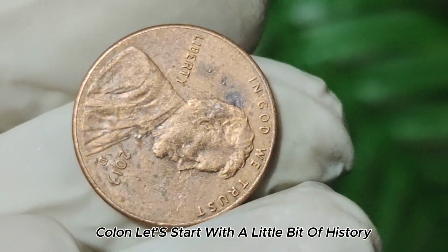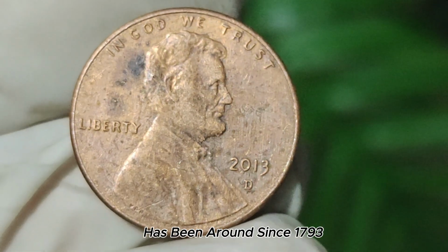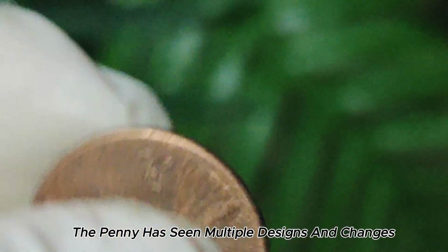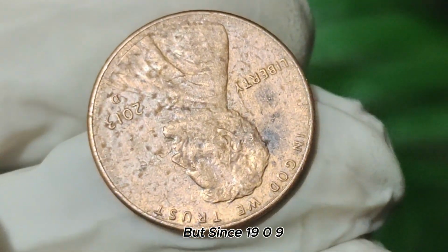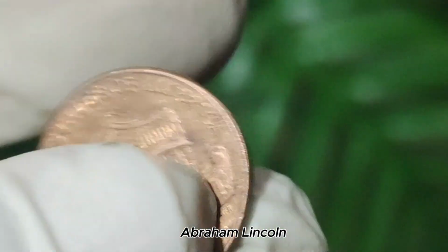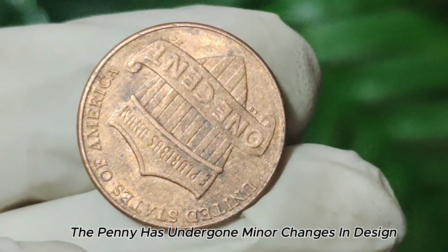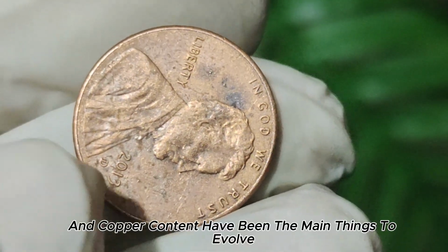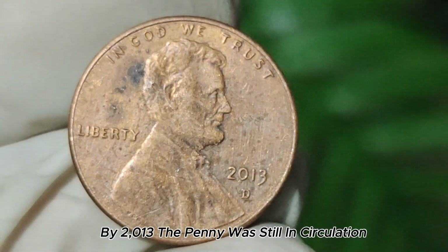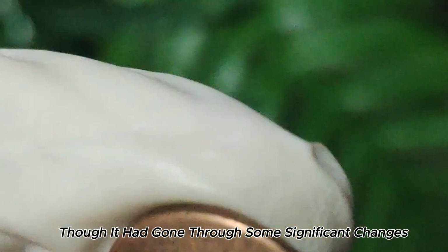Let's start with a little bit of history. The U.S. 1-cent coin, also known as the penny, has been around since 1793. Over the years, the penny has seen multiple designs and changes, but since 1909, it's been home to the famous image of President Abraham Lincoln, designed by sculptor Victor David Brenner. The penny has undergone minor changes in design, but its size and copper content have been the main things to evolve over the years.